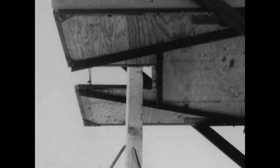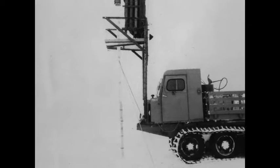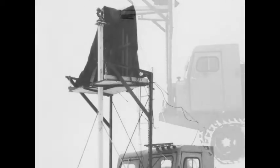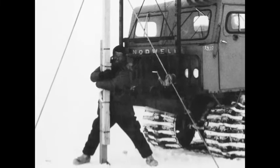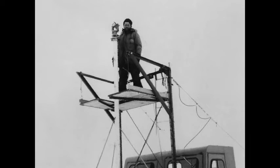One member stood on the tower, holding the top of the pole in position. Another man pushed the rods into the ice, equal distance around the post at 120 degrees, and laid the upper end gently against the post. The 3 rods held the post perfectly stable.